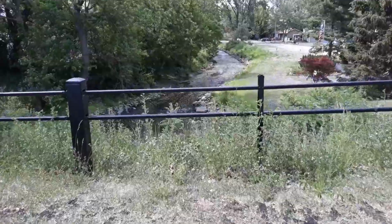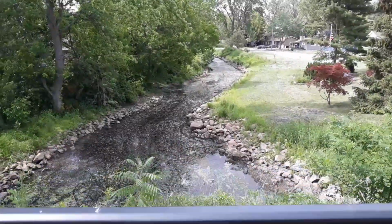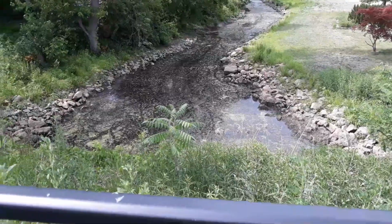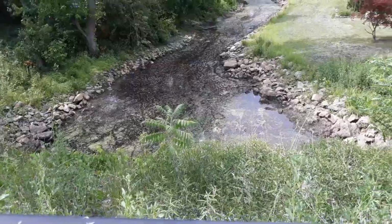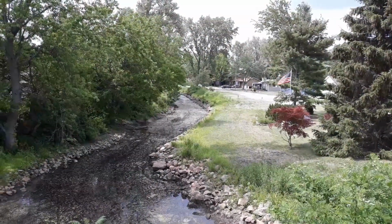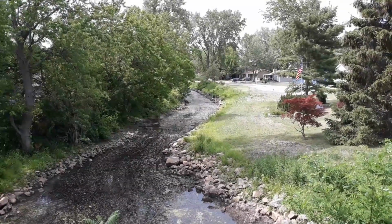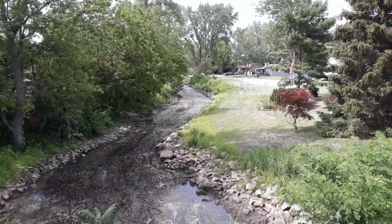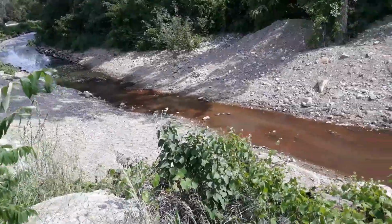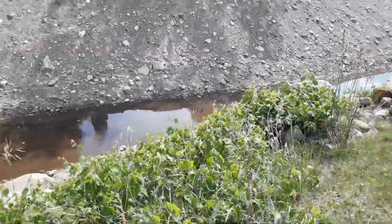And now we're looking toward Lake Michigan. And let's just take a real quick drive and we'll show you where Lighthouse Creek empties into the Great Lakes. And this is Lighthouse Creek, where it flows into Lake Michigan.